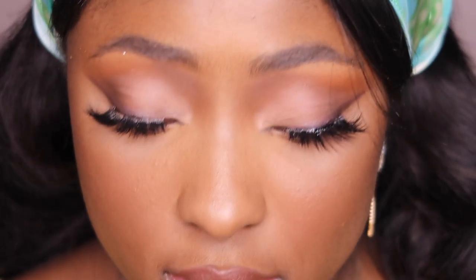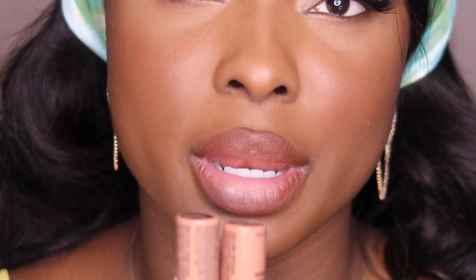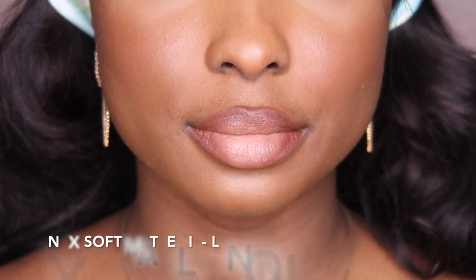Now, with this on, something that I always do is take a lighter color and put it in the middle. Honestly, I do this more often than not. I will take London, because London is literally just a shade lighter than Abu Dhabi. So I go in with London and put that in the middle, and I'm gonna show you what that looks like. So that is the first lip combination that we have going on. This is me leaving it matte, which I almost never do. I never just do a matte lip. But this is really cute actually, we're having a nude moment.